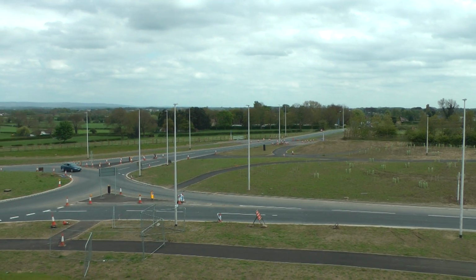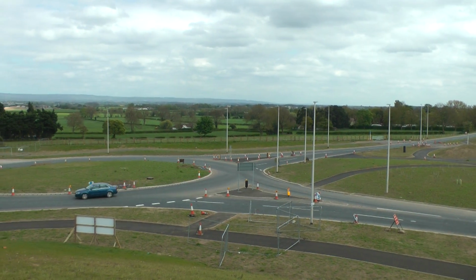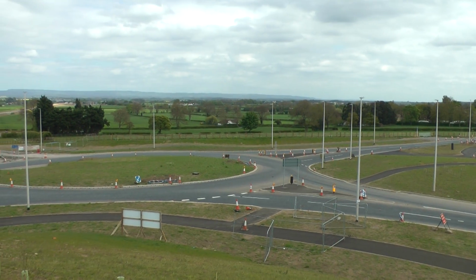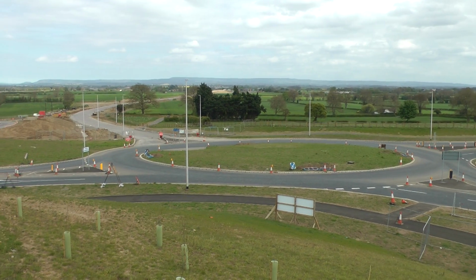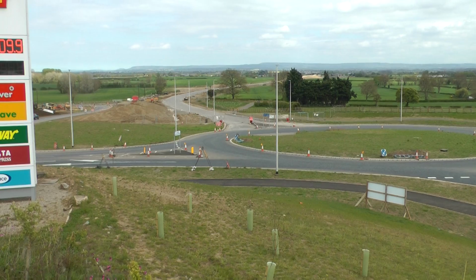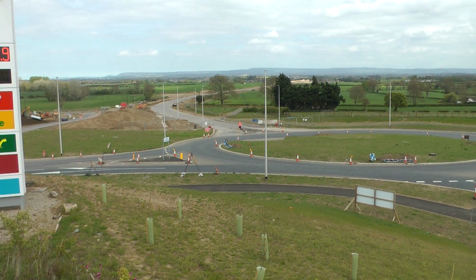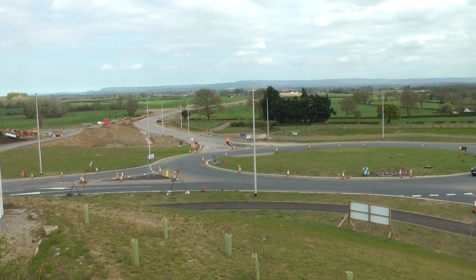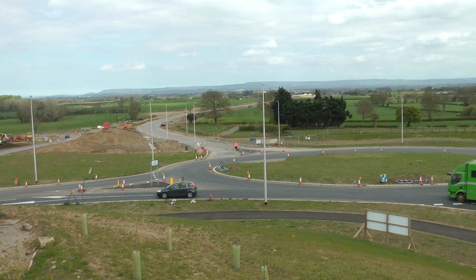So this is the roundabout between Leases Lane and the Bedale bypass. You see the Bedale bypass there going across the fields. This being May 2016. An amazing change there's going to be when this opens. Bedale will become very, very quiet.